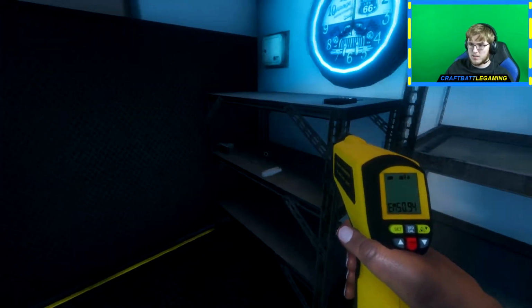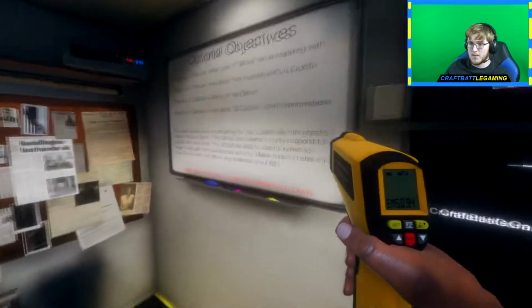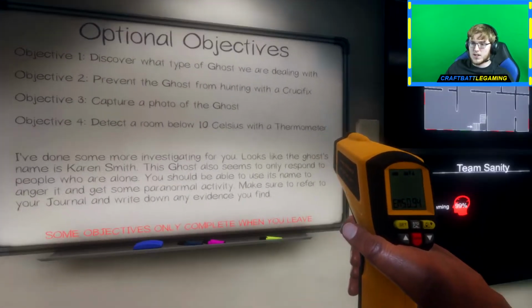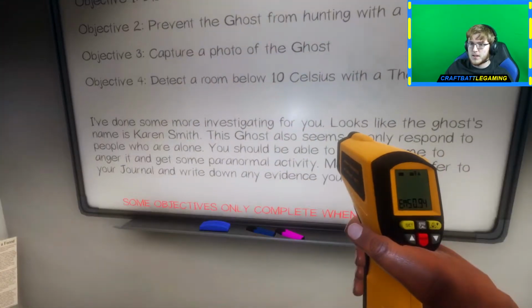Now, something I'm going to take with us is the camera, straight off the bat, because I've done a little bit of research, and I figured some things out. Basically, the way the thermometer is going to work, if it's below 10 degrees, then you found the ghost's room. If it's below 0 degrees, then that's evidence of freezing temperatures. So, yeah, we need to be on the lookout for that.